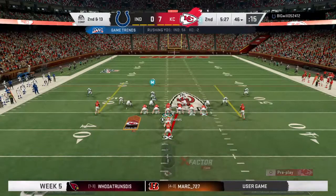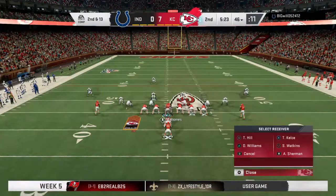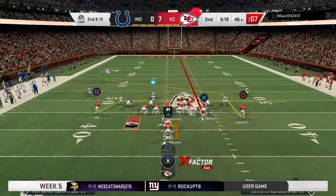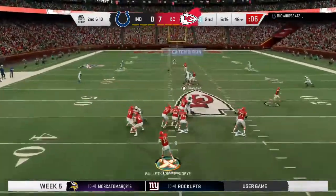Check 9. Check. Recon, 132 fight. Check. 15. Orbit. Now here's Mahomes.